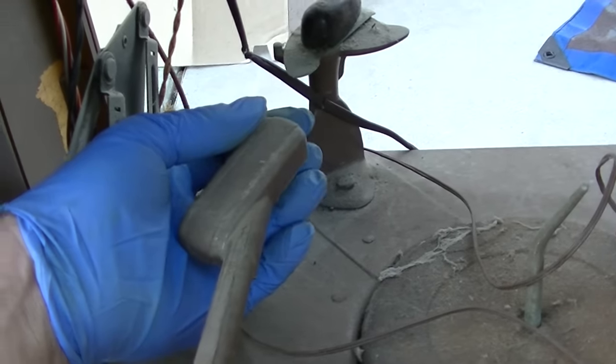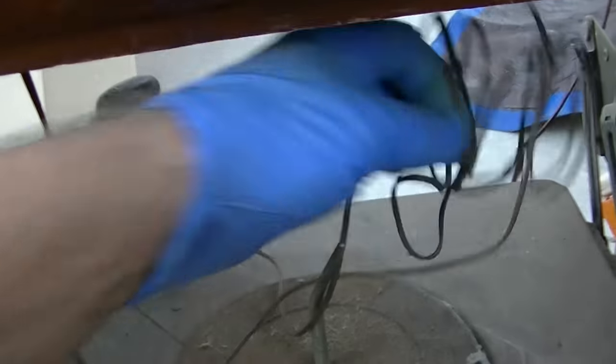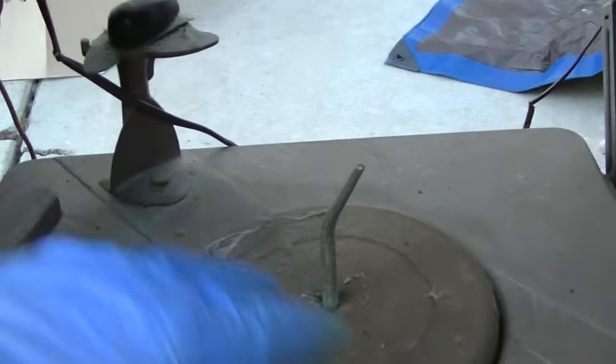No way. Oh, we have to get this to run. Why will that motor not spin? What the hell? Why would a shaded pole motor not run?